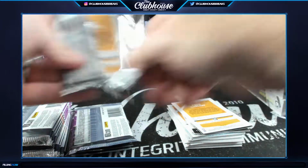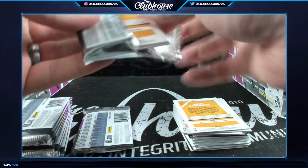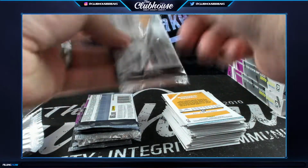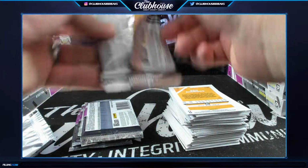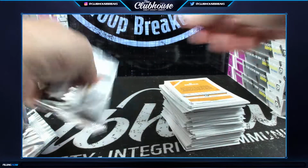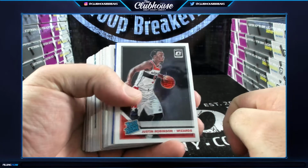Also, one thing I noticed that in that other one, oh, there's a redemption. Boy, get nervous on redemptions, boys. Or I guess in this one, Jay Murray, because Zion's rated rookies are a redemption. Here we go. Good luck, everybody.